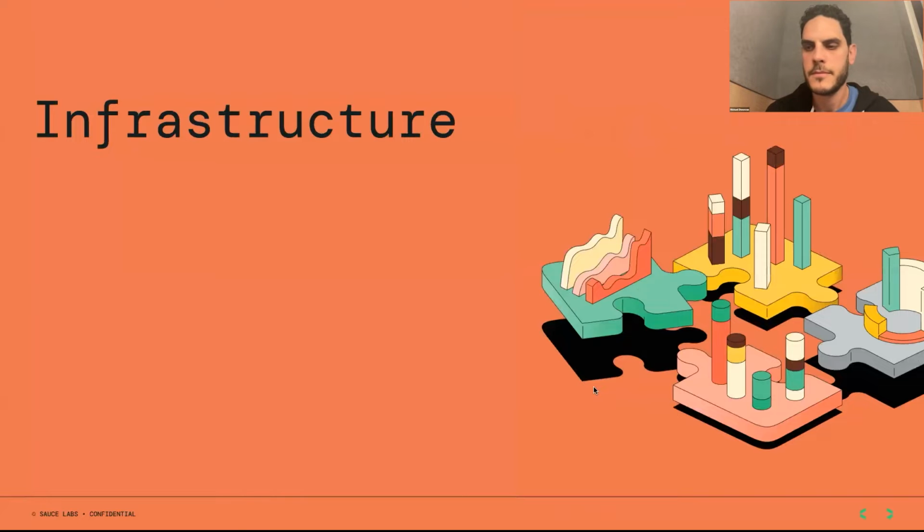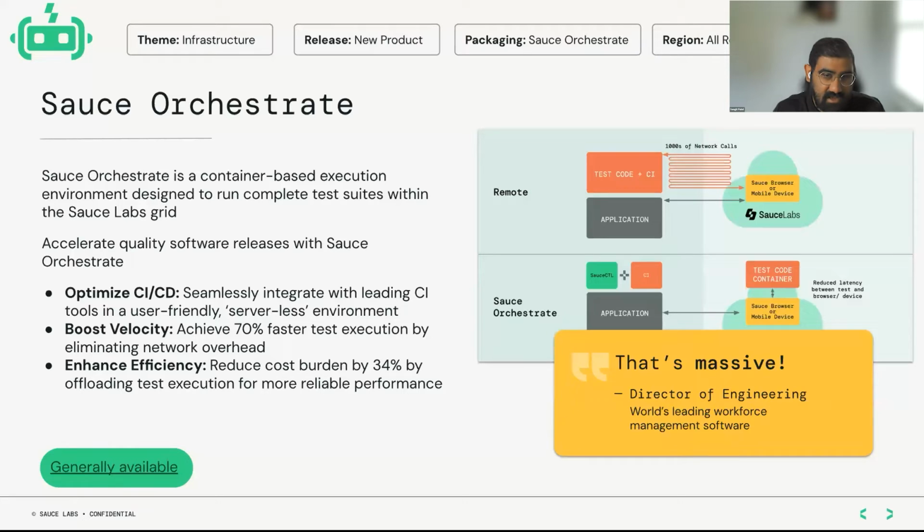Thanks, Mike. I'm going to walk through just a few slides on what Sauce Orchestrate is and what it's about, and then I'll show you, because I think that's a little bit more powerful than just some slides. So this is all about the infrastructure layer, right? And so when we talk about that, we talk about Sauce Orchestrate, which is really a container-based execution environment allowing you to take your tests and run them in the Sauce Labs environment. We'll talk about what this really means, but the idea behind this is to really boost velocity and increase some efficiency in your testing.